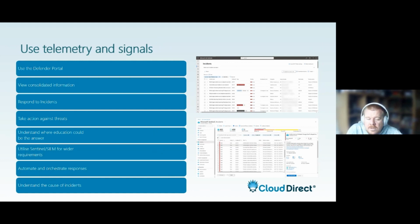We can look at how we're using telemetry and signals. So how are we using the Defender portal as a starter? How are we responding to those incidents? How are we viewing that consolidated information and getting the best use of the tool set to get a view of what's going on across our estate? How are we taking action against those threats?